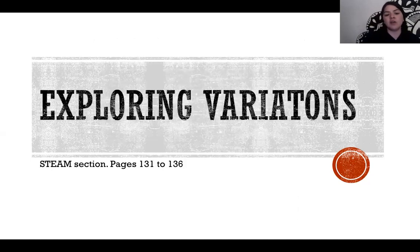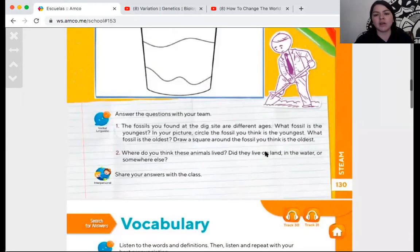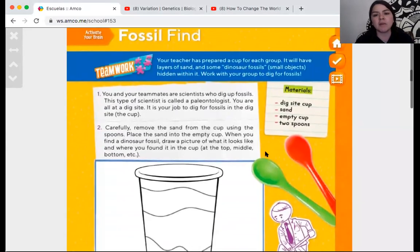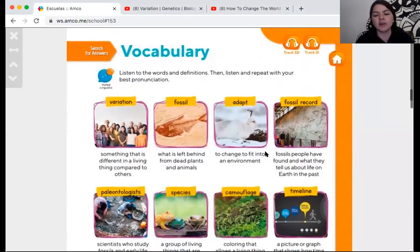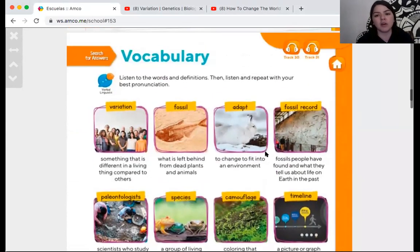So let's go to STEAM section. We are going to have this topic, exploring variations. So let's go to our book. First, we are going to skip this page 130 because you need some materials and maybe you don't have those at home. So we're going to skip this page and we're going to start to work on page 131 from my book number 5.